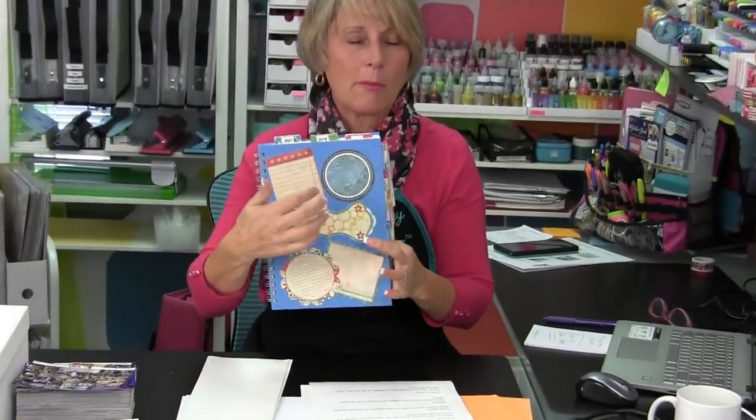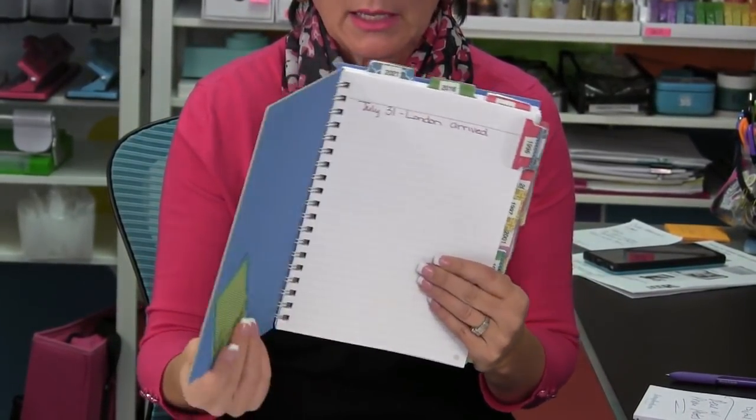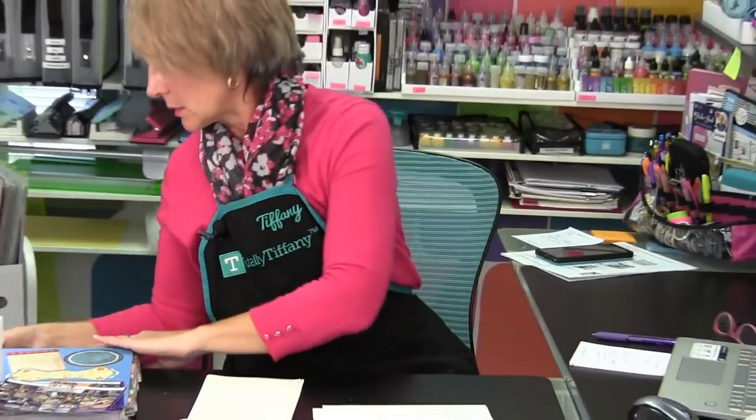What type of notebook is Tiffany using? I'm not sure if you're talking about this notebook, which is just a really hard cover. This was actually a gift from scrapbook.com when I went to visit there and do some videos for them. They gave me a little gift bag and it included this. So it's just a really hardcover spiral notebook.